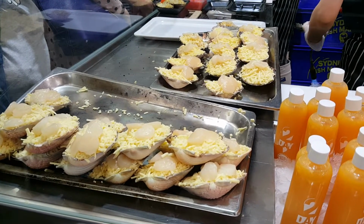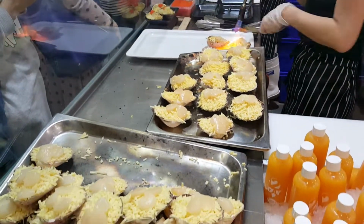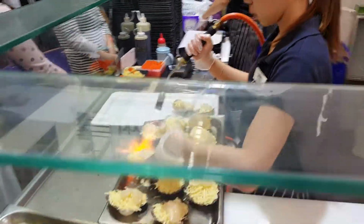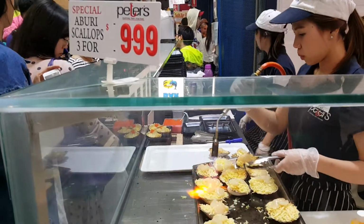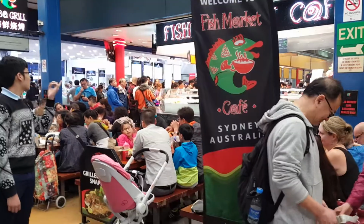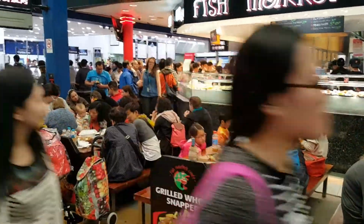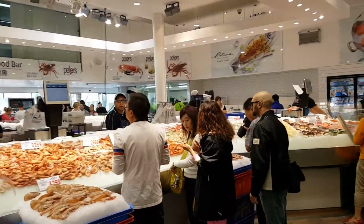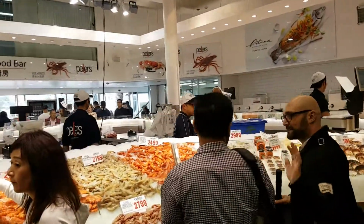Interesting. Scallops with cheese on top. Look at that. Oh, yeah. Looks good. Wow, I think I'm going to order this. And it costs not so much. It's 10 Australian dollars for 3 pieces. Not bad. Look at those hungry people. Today is Sunday, and according to what I hear, it's like this almost every day of the week.